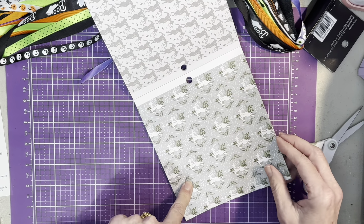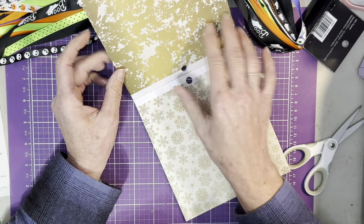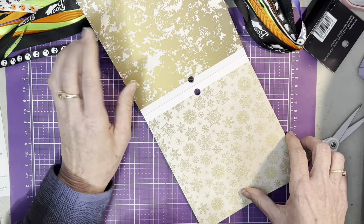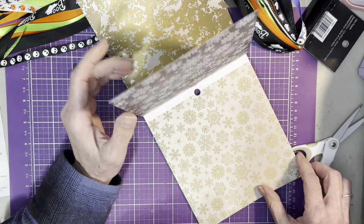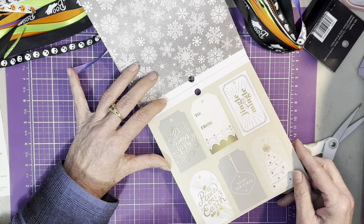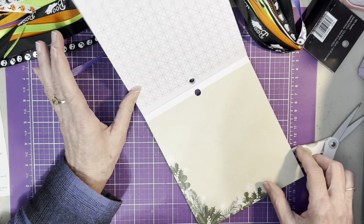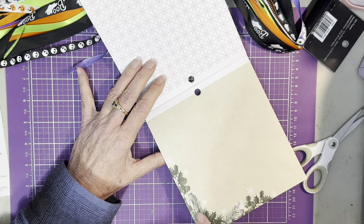Oh, I like this too. This is more for a man. I like that. I don't know if I care for that though. That's okay. I like the other side better. Oh, that's cute too. I like the way they did that. The tags are cute. You fussy cut the tags out. Oh, I like the way they did this too.